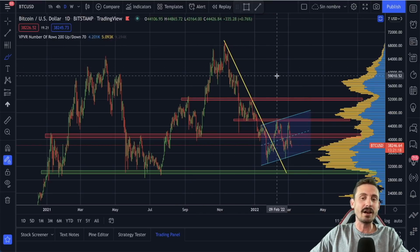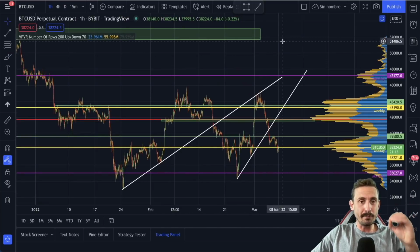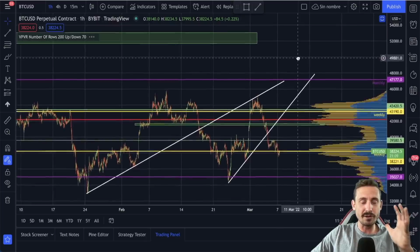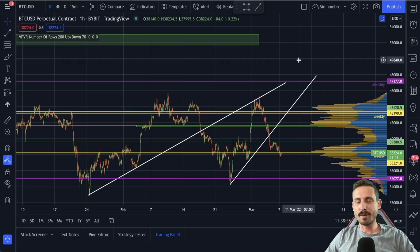We're going to talk about this scenario, guys, and what major levels we do have here, support and resistance, to find incredible trading opportunities. I'm going to talk about the strongest resistance and support ranges where we could get big reactions for some opportunities, guys.